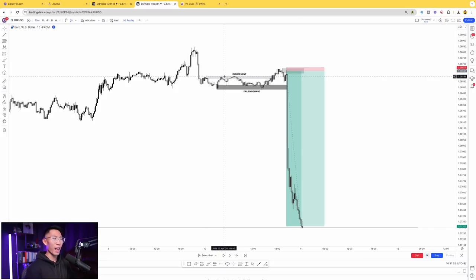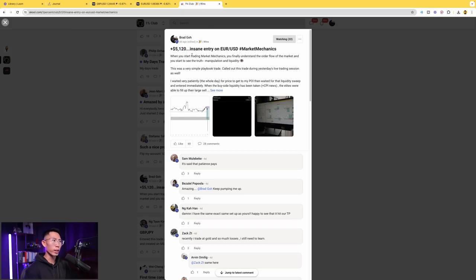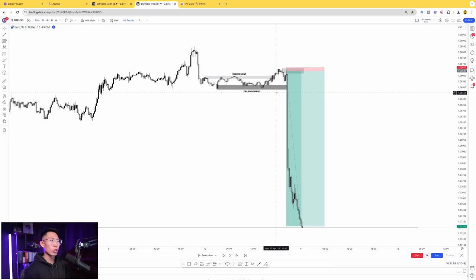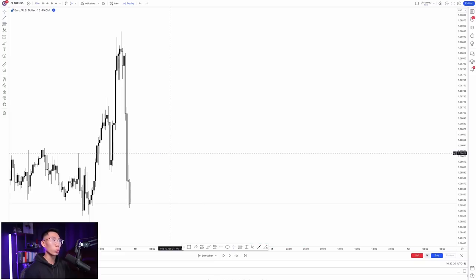So this was an insane entry that I actually caught on EURUSD and I made about 5.1k based on that one trade alone. So let me show you how I caught this beautiful move right here. Let's start from the beginning so that you guys can understand my thought process from the top to the bottom.